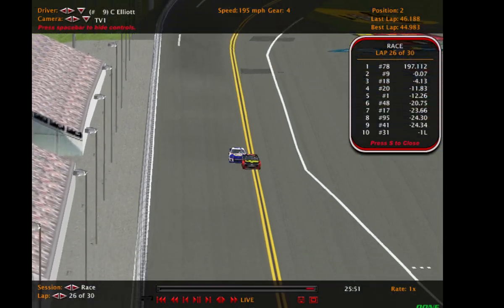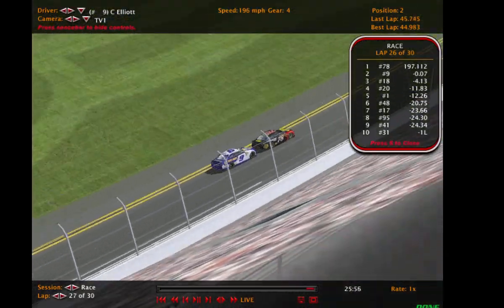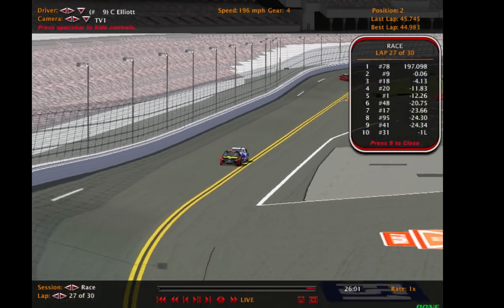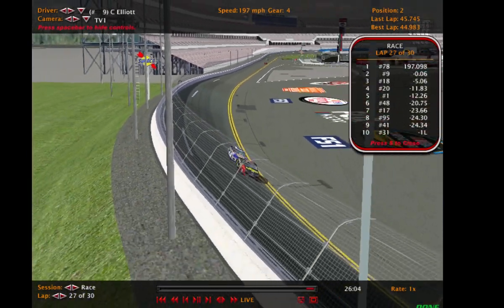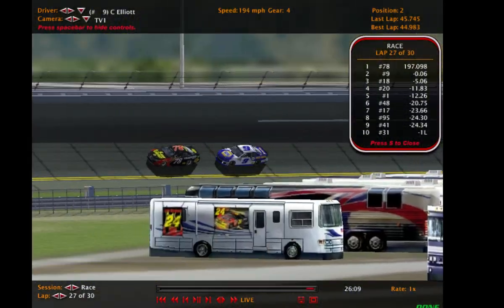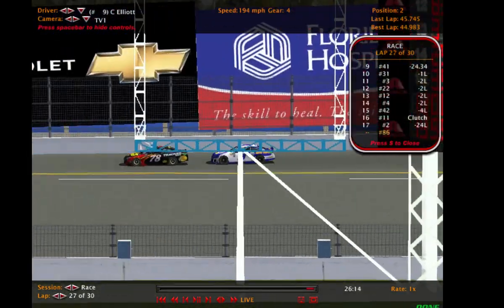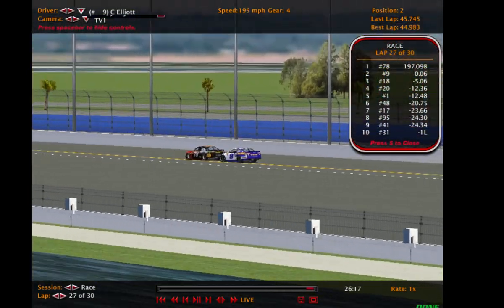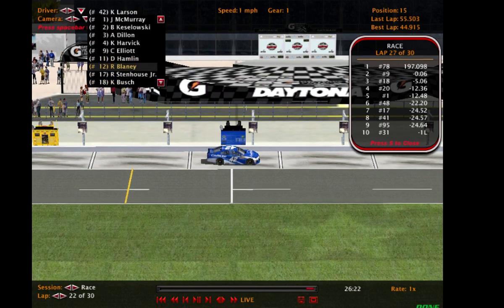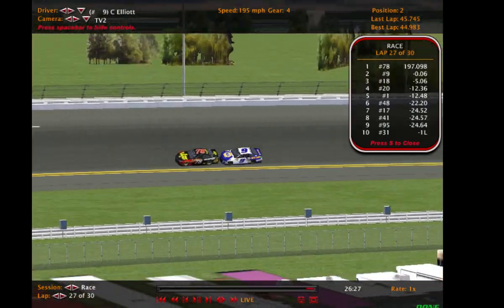And Martin Truex Jr. went to the high line, comes back down to cover. We get 4 laps to go left in the Clash. There's no help coming for Chase Elliott. Third place Kyle Busch is 5 seconds back. And someone I would like to go see, the 42, who is right now 4 laps down. I believe he's still in pit road. Yeah, he is still in pit road. Kyle Larson, I believe, is done. And he will not finish the Clash.